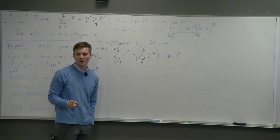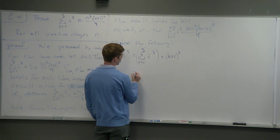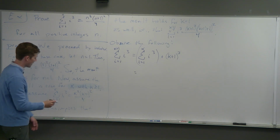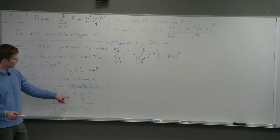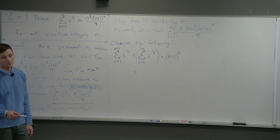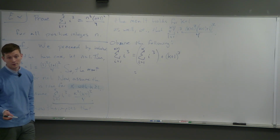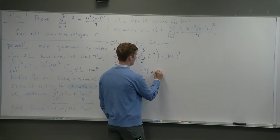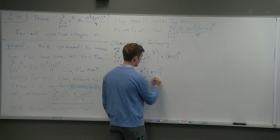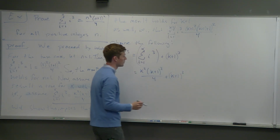Do you agree with this so far? Okay, cool. Now, via our inductive hypothesis, that is, by our assumption that the sum from i equals 1 to k of i cubed is equal to k squared times (k plus 1) squared over 4, we can replace part of this sum with what we've supposed that it's equal to here. So this is k squared times (k plus 1) squared over 4 plus (k plus 1) cubed.